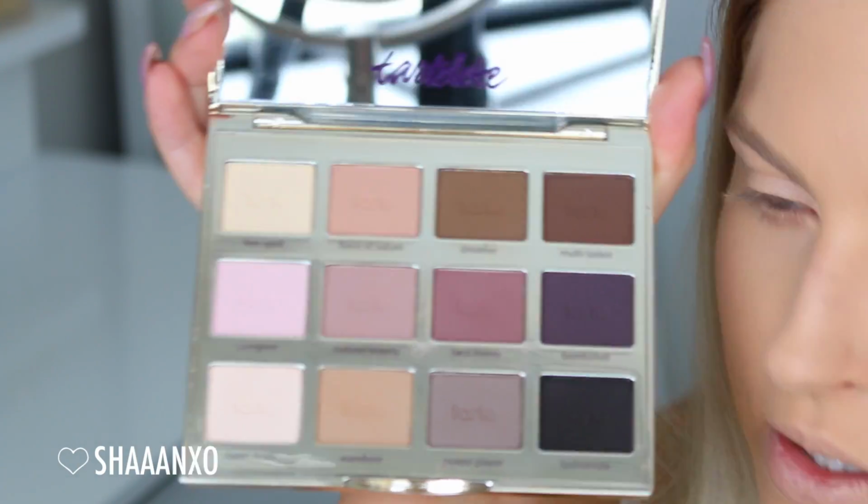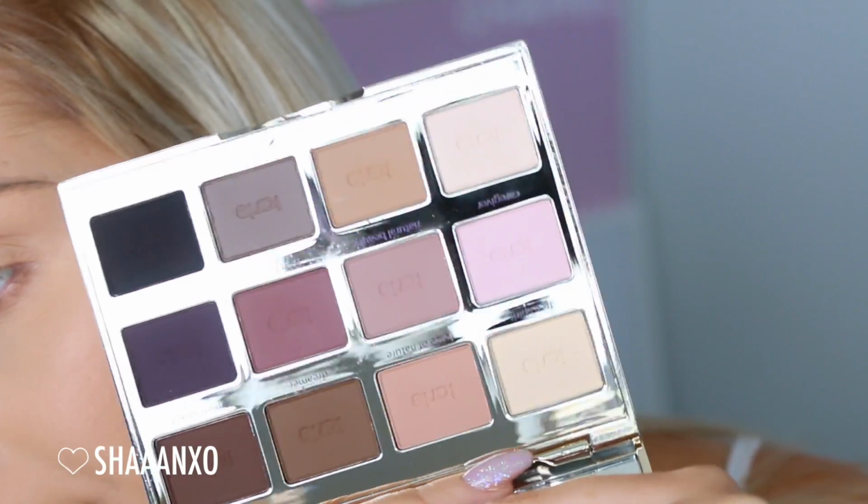Let's do this. Okay, so I know I want to do winged eyeliner and I know I want to do mattes. So let's go. Might use that new Tarte palette I got. This one, the Tartlette palette. I got it off Amazon. All the colours are just so pretty and matte and gorgeous. I love them. Why do I look violently orange all of a sudden?